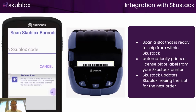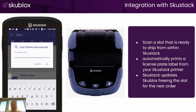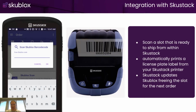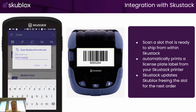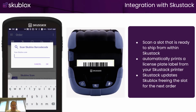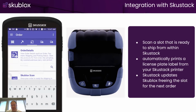But what we did is, because Skustack already integrates with the printer, and this is a warehouse application just like Skustack, and you're using the same device to access Skustack and Skublox, we figured we would add this option to print a license plate from within Skustack. As soon as you scan the barcode, it automatically prints from the printer instantaneously. So it's a pretty fast workflow. And then it also interacts with Skublox to mark the slot open, to free it up for the next order to go into the slot on the wall.